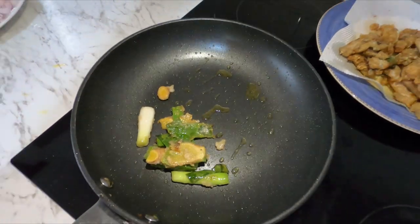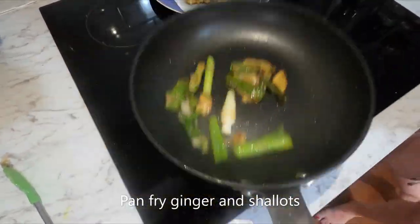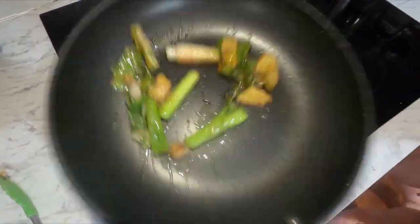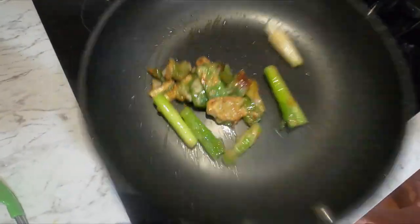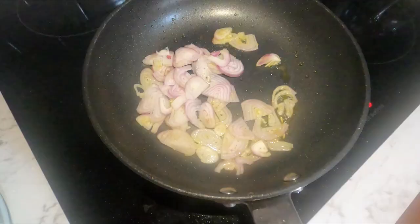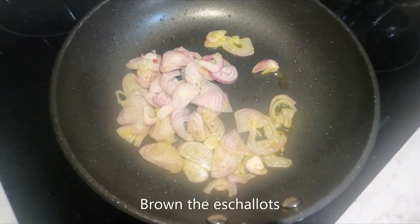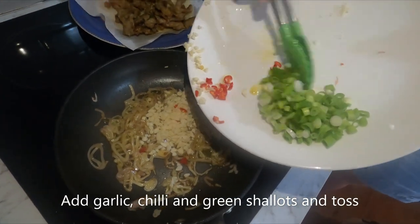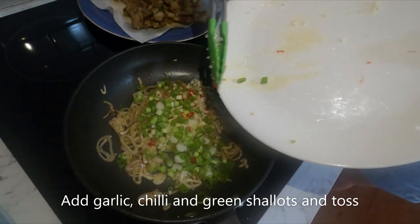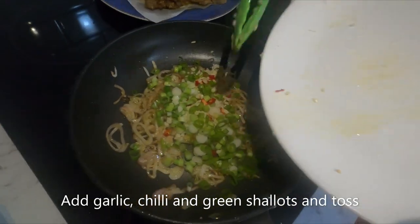Get the ginger and the green shallots. A bit of a toss on the heat to add to the aroma. Chuck the shallots in, like so. Put the rest of the ingredients in. Garlic, chili, and green shallots in. Everything goes in right now.